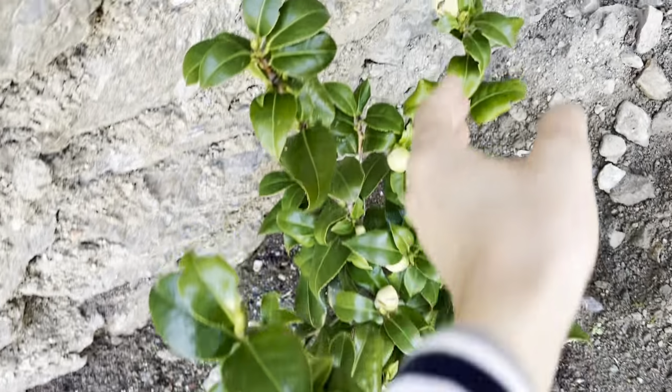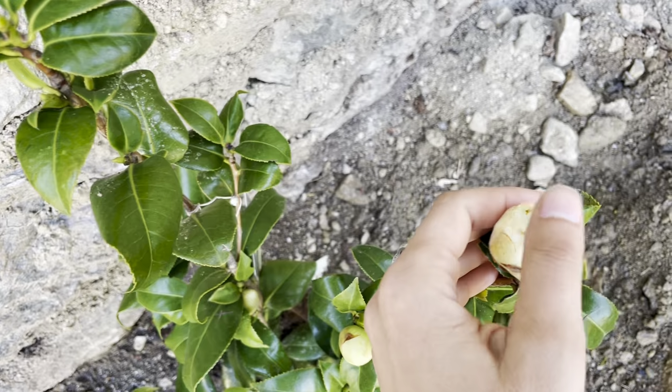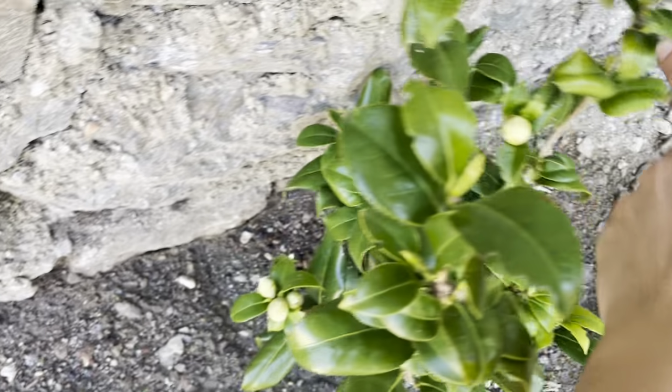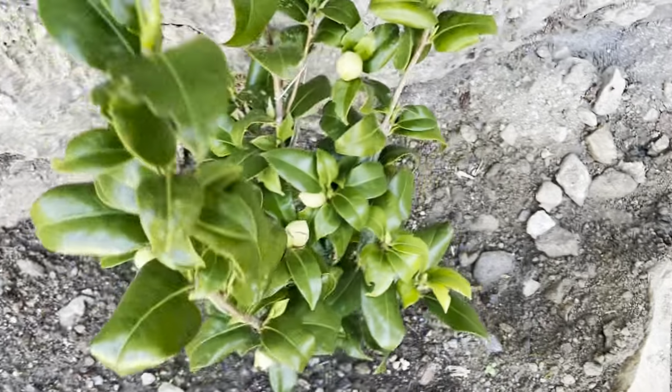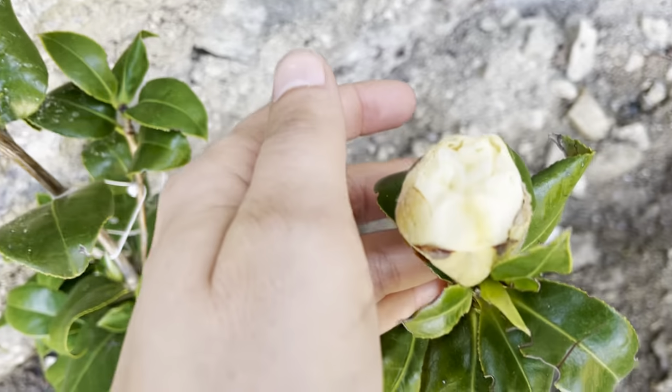And I didn't get any tools with me today because I'm late. Oh, I just noticed another camellia starting. Look at this one. Ooh, this is very exciting. Oh, wow. This is the first flower on this little bush. Look at that.